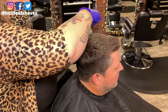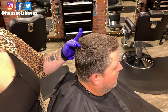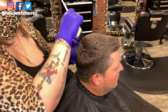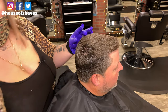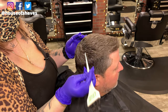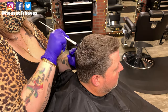saturating it as evenly and as much as possible. So for the top, how long the hair is will give you an idea of where to go as far as direction and how much product you need to paint on. But Jeff's hair is a little bit on the shorter side, so we can really get in there and see everything. And again, just painting one direction, going through using my color brush and going the opposite direction, really helping me saturate everything.